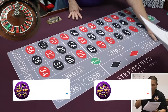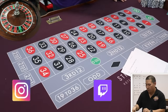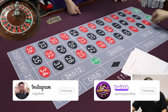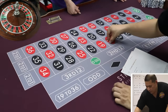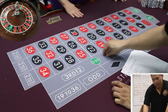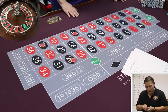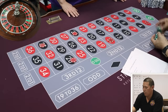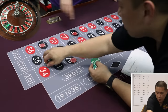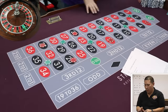It's Rumple, but it's different. You're still betting $5 straight up on the numbers you have to cover: 1, 16, 24, 28, and 33. Then you do Rumple around that. Go this way, this way, this way. There you go. Okay, so I'll explain.